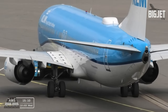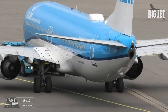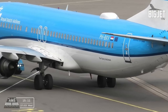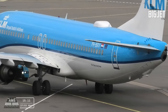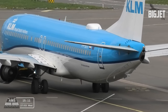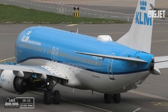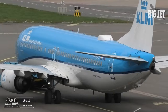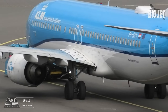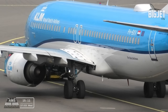Now watch the flaps being extended here. Engines have started already. Configuring the aircraft for flight, you'll see the flaps extend. And this is where you get to see the Fowler flaps as well. See the flaps being extended, all part of the configuration process, flaps and leading edge slats.